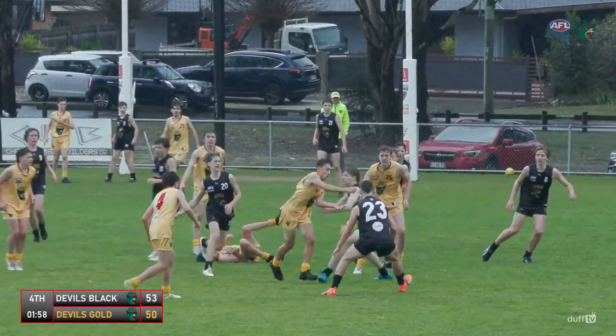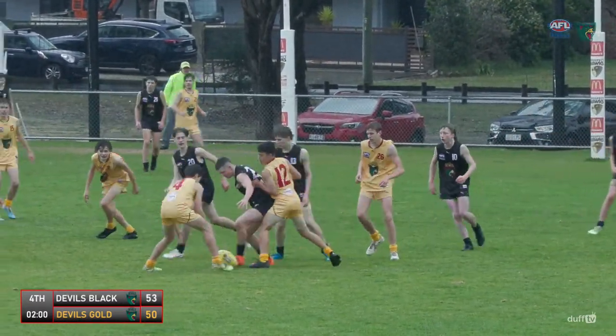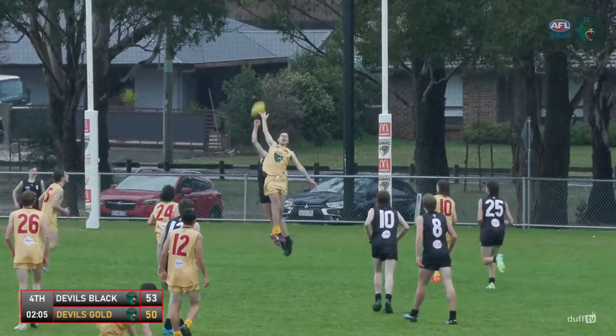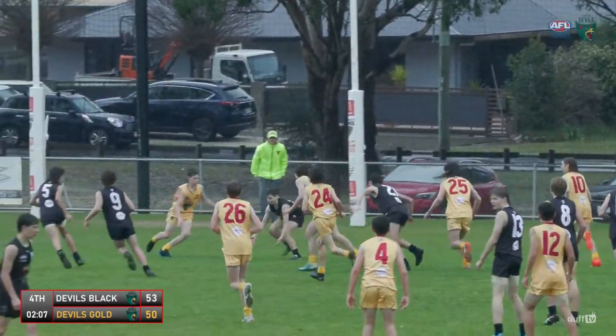Knocks it out of there. Ball's just like a cake of soap at the moment. No one can really get a clean possession, although Whit Morrison does. He kicks it to the top of the square. No mark. Comes off hands.